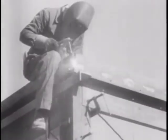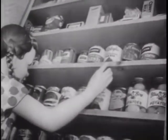$1 million worth of equipment was installed, including lifelike mannequins, and tons of food to measure the contamination caused by radiation. The big dolls were Survival Town's sole inhabitants.